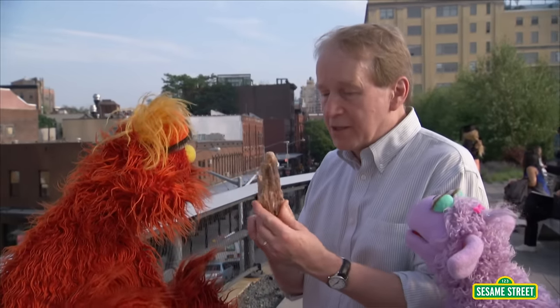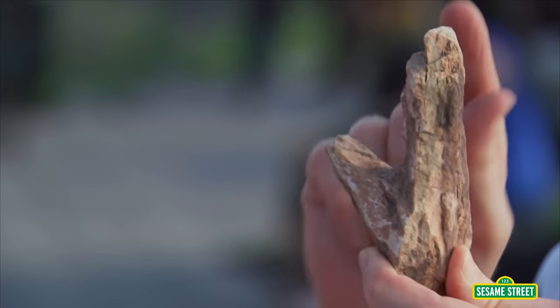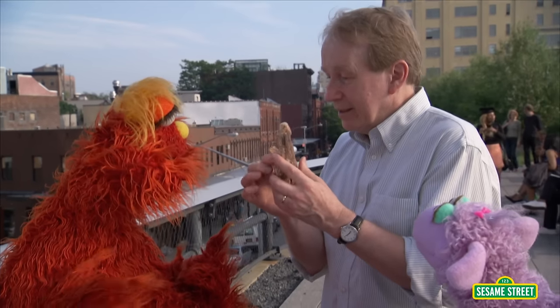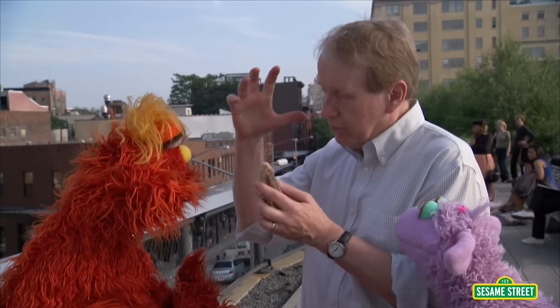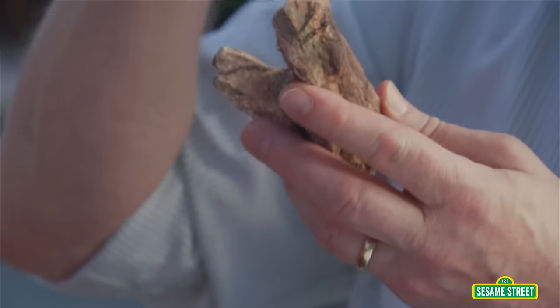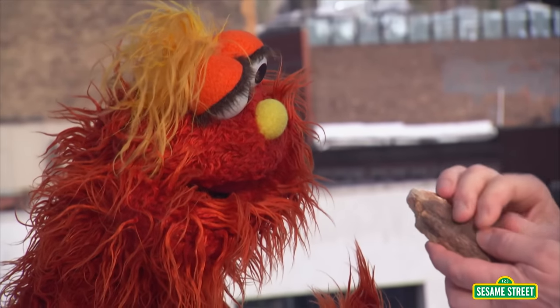Here we're looking at a fossil of a tree. A tree? That's right. You can see the stem here, and you can see a branch coming out of the stem here. It seems like a rock. It is a rock, because when something fossilizes, it gets buried first, and then rain soaks down into the ground and picks up minerals, and then those minerals soak into the wood, and the wood eventually changes to rock.